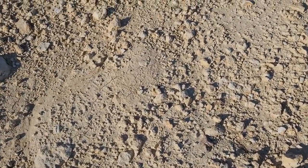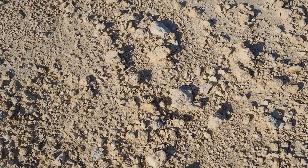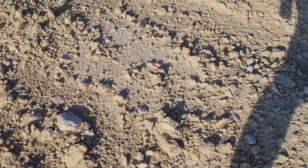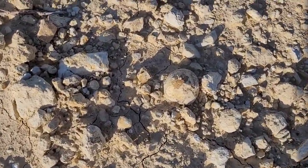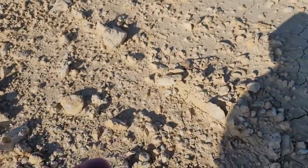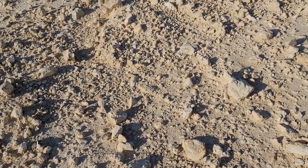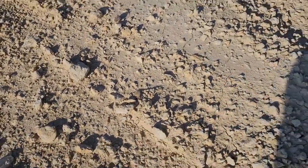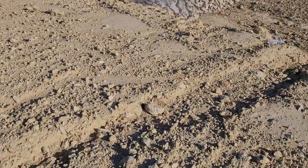It's very tedious. It takes quite a bit of time. You can go a long time without finding anything, and then you'll go into a certain area and you'll start finding stuff. Oh, there's an echinoid right there. Oh, that guy's in there. All right, let's keep looking real quick. We're a little over a minute now, but maybe we'll find something else. Go ahead and keep that echinoid. Looks pretty good.